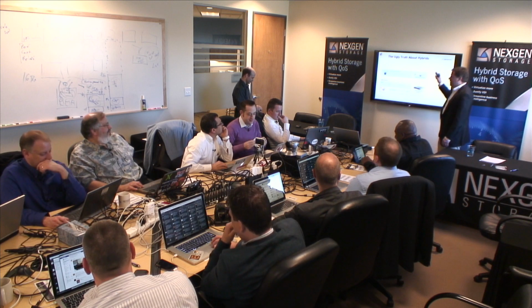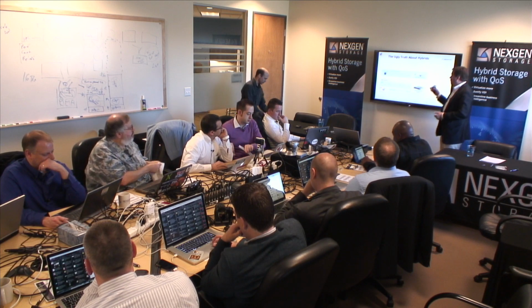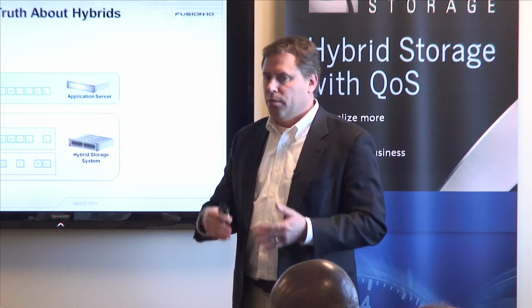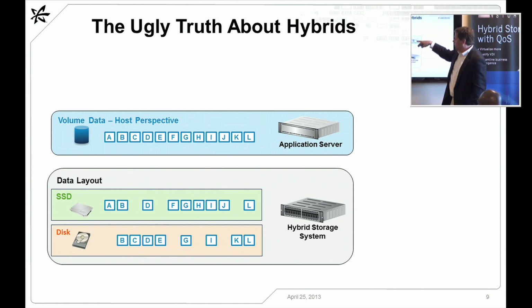So here's the issue with hybrids. Hybrids sound great, high performance at high capacity, you get the best of both worlds, right? Well, the ugly truth about the hybrid architecture is it actually creates some problems that nobody likes to talk about, but they're there. If you look at this layout, you have a volume of data that's looked at by some physical host, so it's seeing its data like this. In the hybrid itself, the data is laid out across multiple storage media with different performance characteristics.